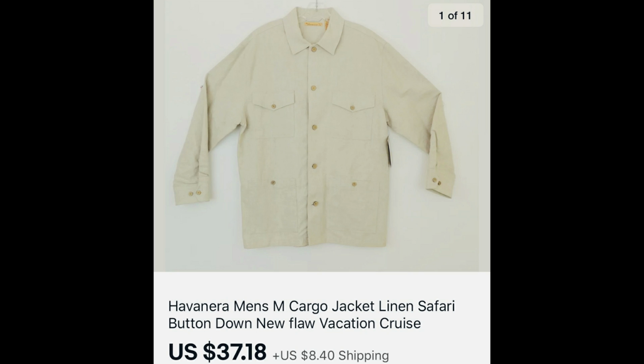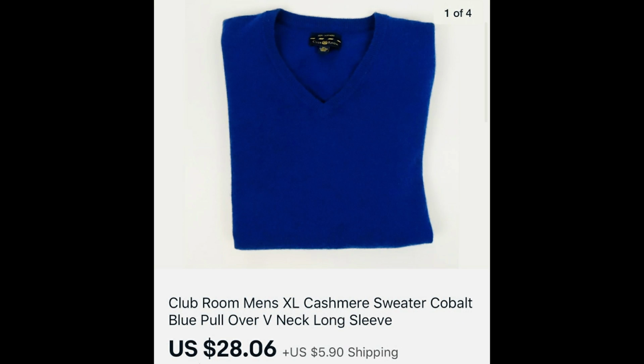This is a men's, I'm going to call this a shirt jacket. Habanera. I've never heard of Habanera, but the cargo style or the safari style is a very well-loved style. $37.18, and I paid $4. This is cashmere. It's Club Room, which I believe is Macy's house brand, and I'm just showing it because here we are entering May. $28.06. Whenever I find cashmere, I sell it, even in the height of August heat.